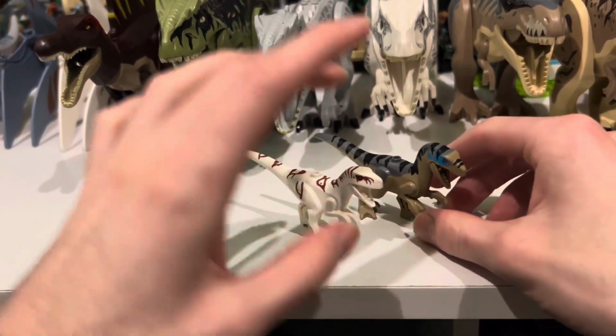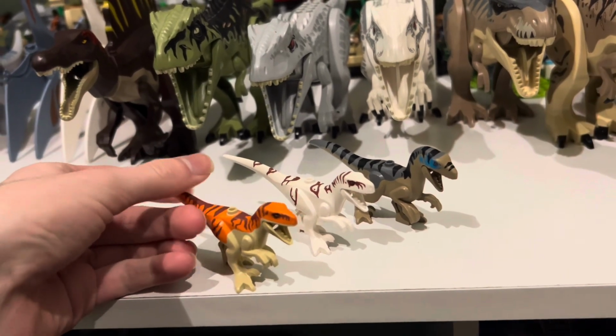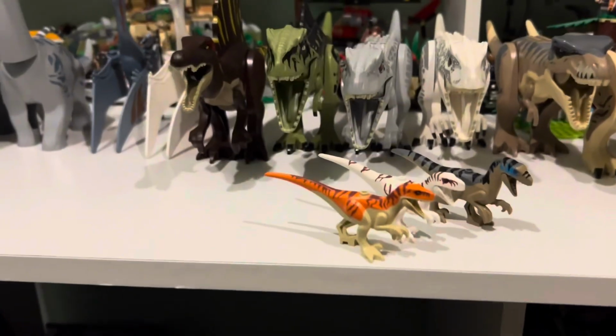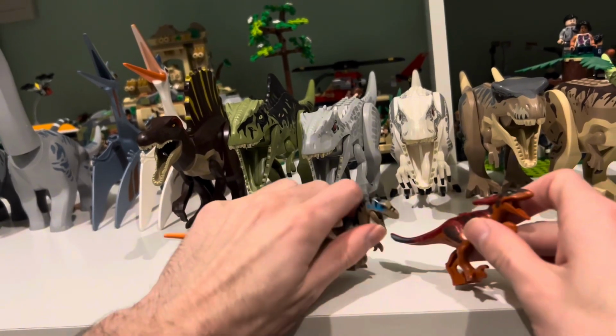So you've got your little pack here. And then, of course, we do have Tiger Atrociraptor. So you can pretend that's like the Lost World one. And then obviously we have the Jurassic Park trio, which are much bigger than these guys, but it will be alright. Maybe they'll make small ones in the future.